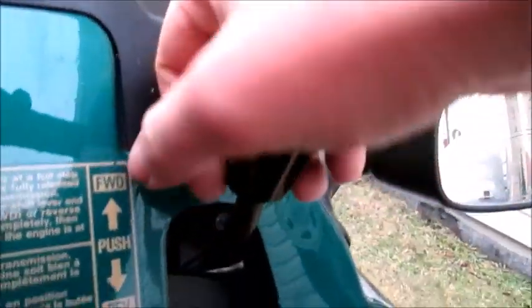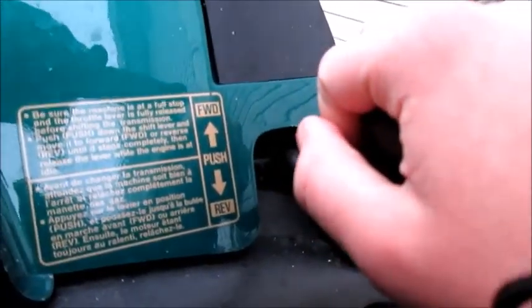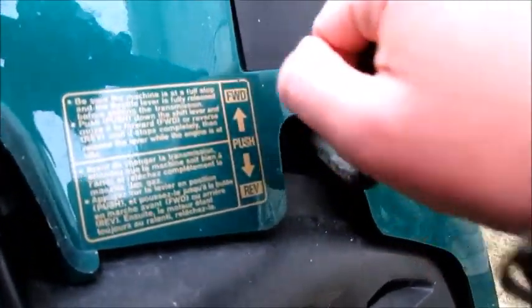Same as any other reverse. You just take it and push, pull. I'm not pulling that hard enough.